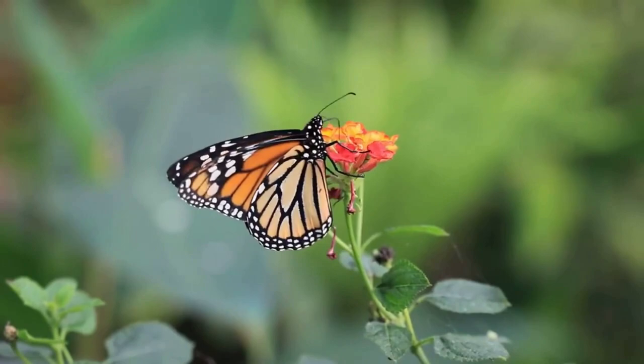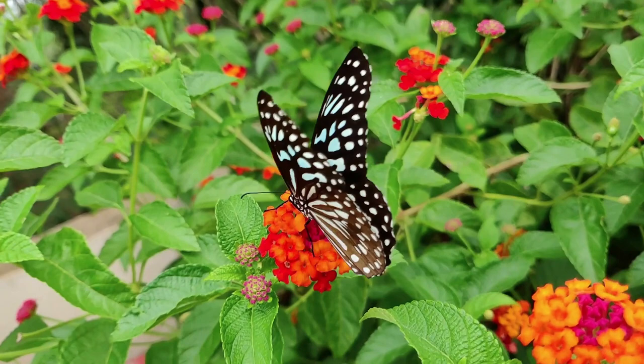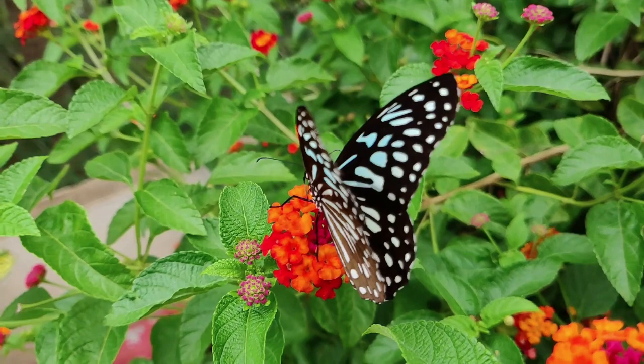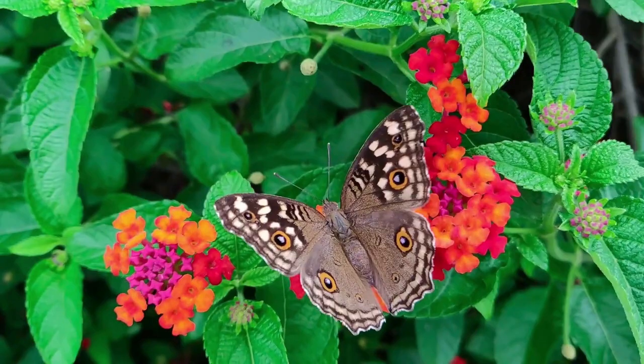Butterflies need temperatures of about 85 degrees Fahrenheit to fly. Since they're cold-blooded insects, they can't control their body temperatures. If the temperature is below 55, most butterflies can't fly. This prevents them from flying away from predators or feeding. At temperatures between 82 and 100 degrees Fahrenheit, butterflies can fly with ease.